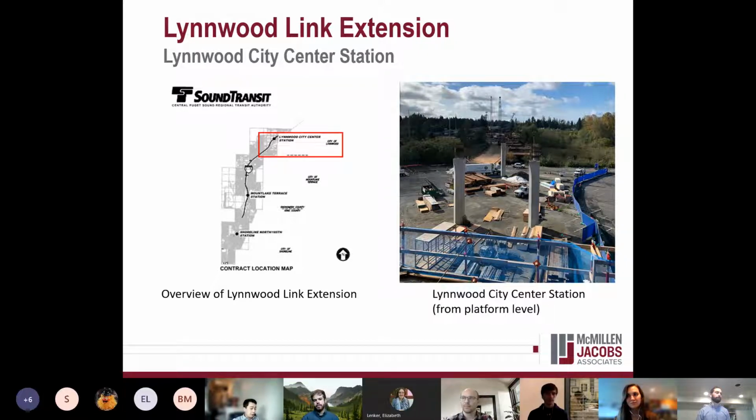So what does that mean, representing and consulting for the stakeholder? Well, that means we perform on-site inspections to ensure that the construction going on is meeting the plans and specifications. And we also make sure that the contractor is following environmental best management practices. That's extra important because, as you can see on the photo on the right here, the light rail tracks are going over a major wetland. So it's really important that the contractor is protecting that wetland.